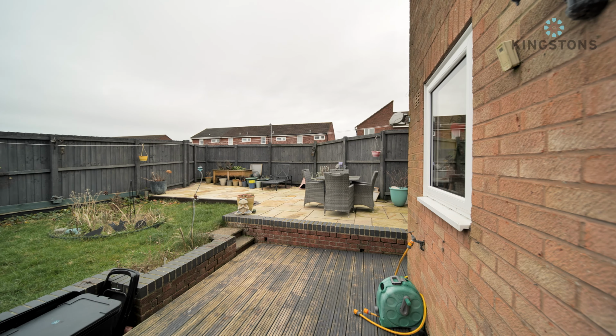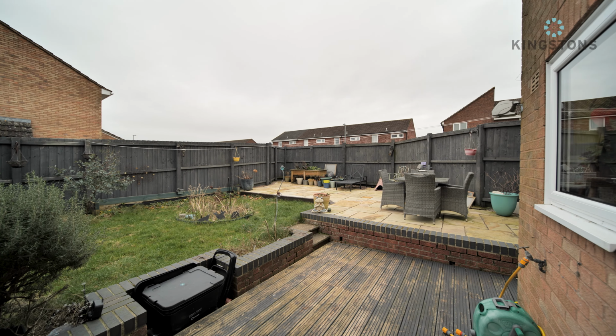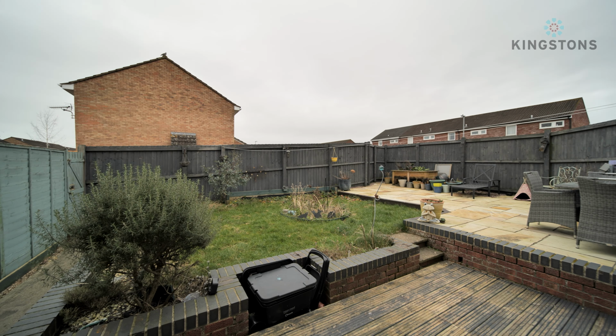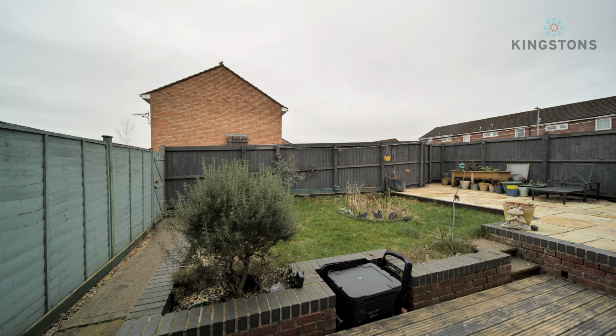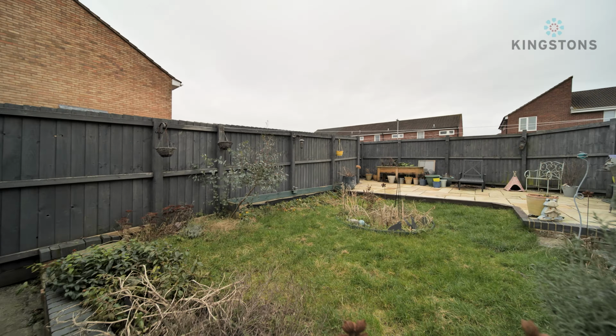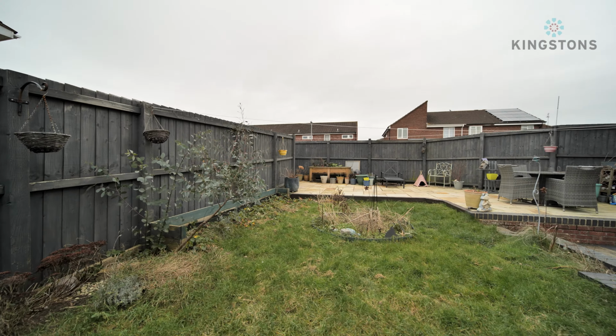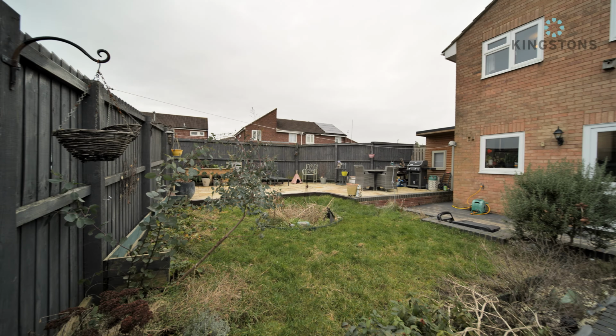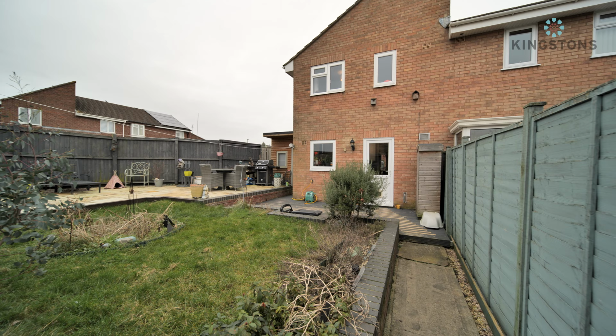But we're going to go out to the garden where we start here on the decking, just coming out through the rear door. See, we've got an outside tap and an area of lawn. Of course, we've got a couple of raised sections here with a couple of borders. As we come on down to the far end, they've pushed the fence out where you can see we've got this lovely patio at the far end. Gives you so much more space out here.